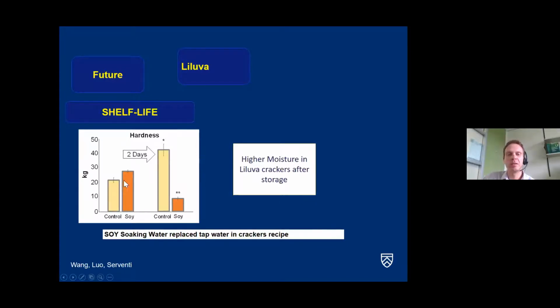We measure hardness. At day 0, they were kind of similar, slightly harder the soy one, but similar. After storage, the control cracker became harder, and that's obviously because of staling. So the starch retrogradating, becoming harder, and also moisture loss. So all of this is normal. But the staggering result was for the soy formula, because not only the hardness didn't increase, but it actually decreased. And we replicated this experiment at least 6-7 times because I couldn't believe this number. I thought there was a mistake.